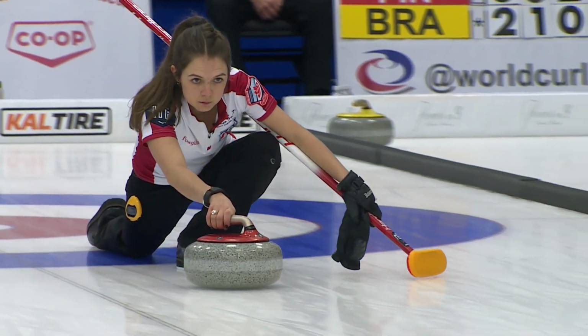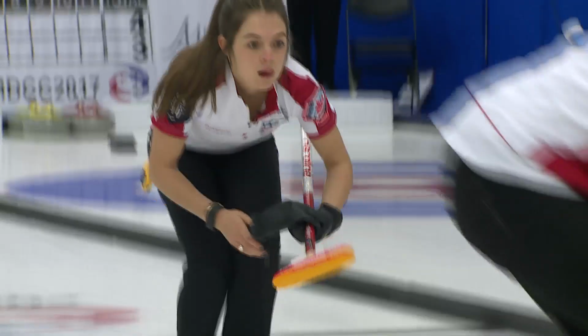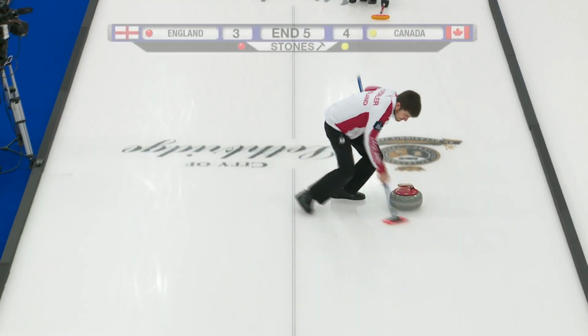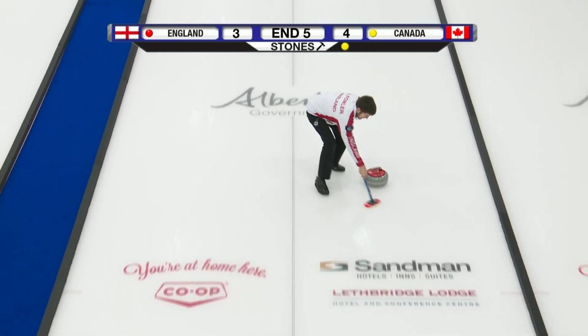Pretty tough one though. It's hard to call the line on these shots. Just so precise. It's going to hang out there for the longest time, and then you'll see the big finish at the end. So important for Ben Fowler to communicate the weight back to Anna.